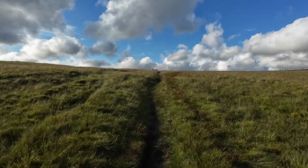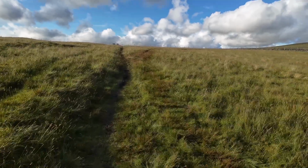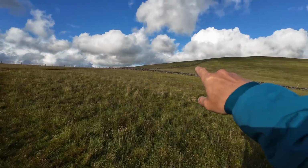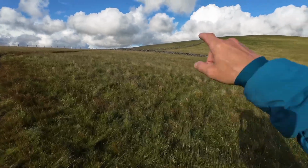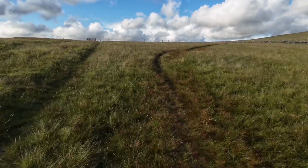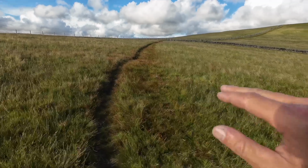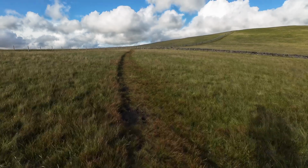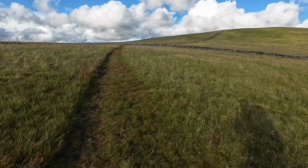Right, I can just see a fence in the distance. We've got a path that goes to the fence, another path that goes off to the right. But what I can't see is how that path gets onto this side. So you can see almost a quad bike track going up the right hand side there. So we'll take this right hand side path, see where it gets us. And I think it might be a bit of an optical illusion that you have to climb over a fence, because we're already on the right hand side. So I think you just have to cut through a little gap in the wall there.